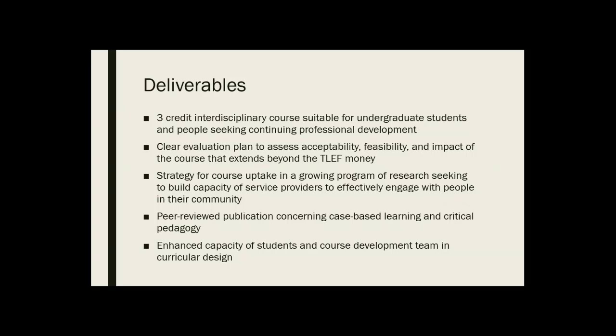Our publications concerning case-based learning and critical pedagogy, how can we advance the field of how we bring these ideas together, and our enhanced capacity of students and the course development team in curricular design. Those are our core kinds of things. That's mine. Thank you.